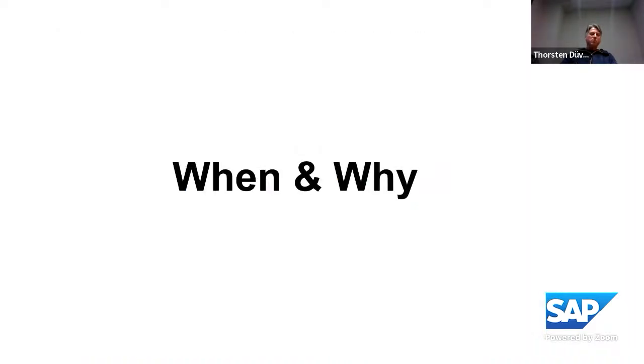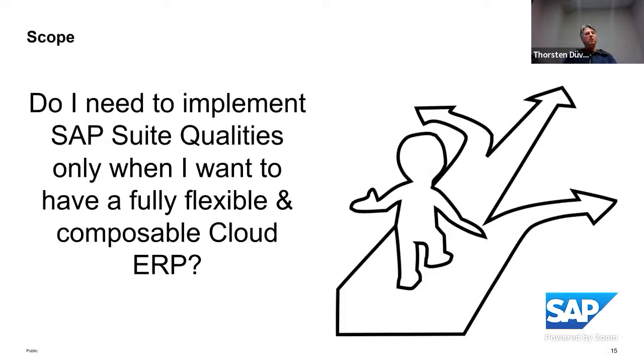Then the first steps would be when and why to start with Suite Qualities. The first question I ask myself: do I need to implement it only when I want a fully blown, flexible, composable ERP for all in the cloud-only world? Or is it also useful to do it today? Basically, the answer is, if you have a composable ERP, you truly need all these Suite Qualities in a 100% done way. But also today, if you only have perhaps one or two BTP apps or use Ariba or whatever, then these Suite Qualities also come into play.